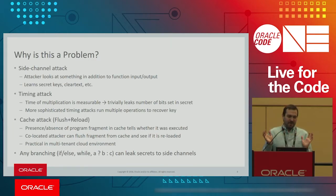A very well-known version of this is a timing attack, where the attacker just runs the code and then measures how long it takes to execute. So if you can measure the amount of time that multiplication takes, then you can trivially figure out how many bits are set in the secret. And there are much more complicated attacks too, where you can do it multiple times and actually figure out the value of each bit just by looking at timing.